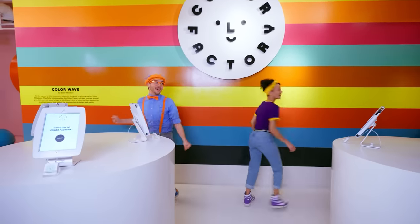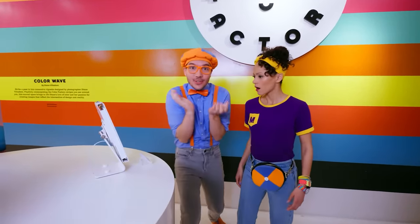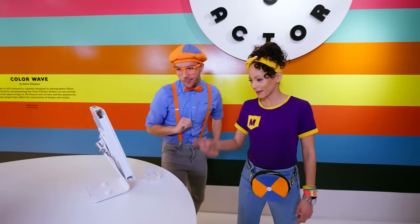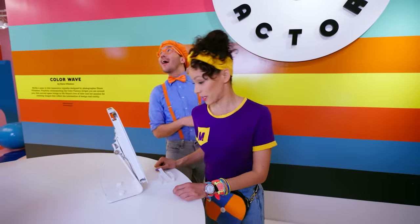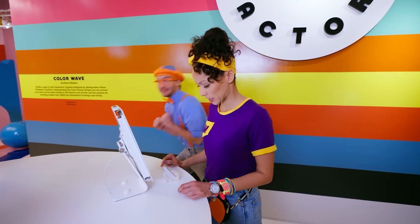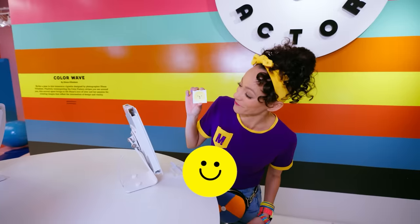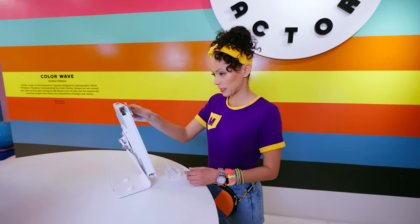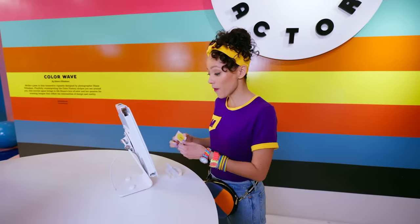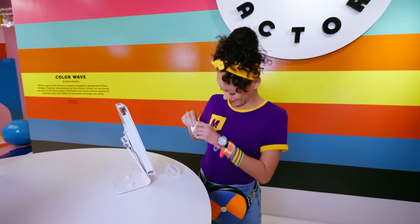Whoa! This place is so cool! Yeah, it's so colorful! Hey, what is this? It says, Welcome to Color Factory. Okay. Oh, I get a little card with a smiley face on it. And there's a QR code on the back. Let's scan it here. Oh, we get to use this to take fun pictures. Ooh, that's so cool.